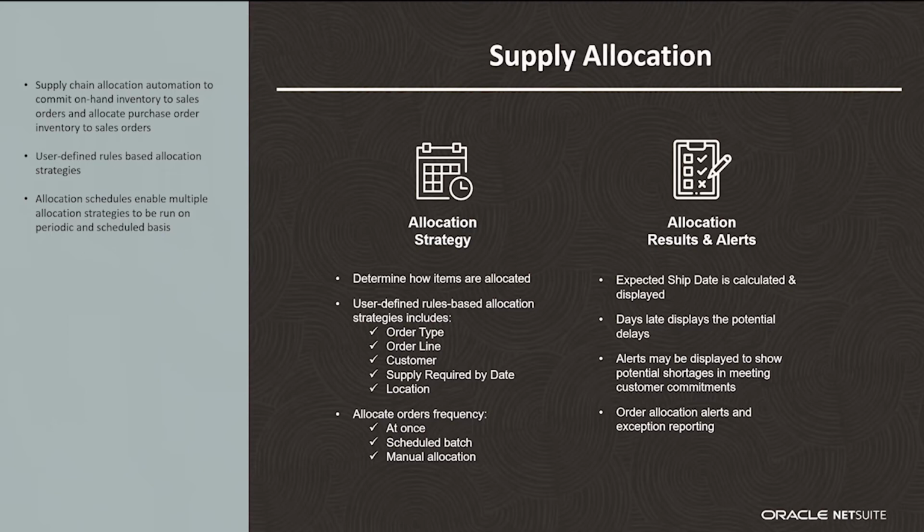Next, we establish the rules we want to determine the calculations for which orders are going to be allocated from our available and our future inventory. This can be based on a variety of different factors like order type, order priority, customer, location, among others. We can have this done every time a demand order is created, on a scheduled basis, or manually as needed. Once the allocation process runs, we'll be able to see our new expected ship dates, potential delays, and alerts, and allow us to manage any exceptions to this process.